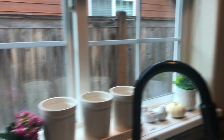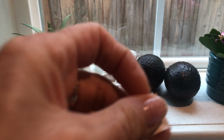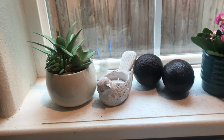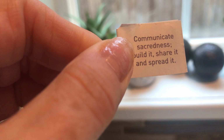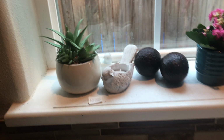Love them. So, yeah, this is my thing when I do my dishes, my little birds. I love my little birds. What does this say? Let's try to read it. I got to put it up by me. It's upside down. Hold on. It says, communicate sacredness, build it, share it, and spread it. That was from one of my teas.